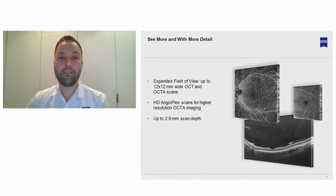With the Cirrus 6000, your clinicians will be able to see more and also with more detail. The unit offers expanded fields of view with OCT and OCTA scans out to 12 millimeters in size, as well as the HD version of the Angioplex scans in both the 6x6 and 8x8 scan size for those needing high resolution in their OCTA imaging. The unit also brings a new 2.9 millimeter scan depth.